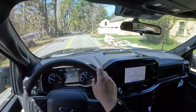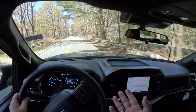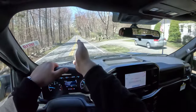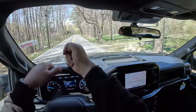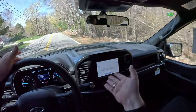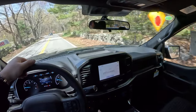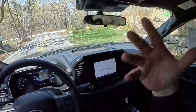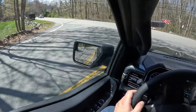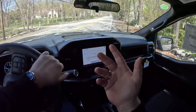So how does this F-150 compare to the competition? Well, in F-150 land, you really got three other options. You got the GM twins in the Silverado and the Sierra, which recently got a facelift. They have a newer interior that in base form looks pretty similar to this, but in the upper trims, you get a nice larger screen, and that has more tech as a result. I think that car has built-in Google integration, and overall, it just works pretty seamlessly. If you want a diesel in a 1500 truck, that's one of the last places you can go.